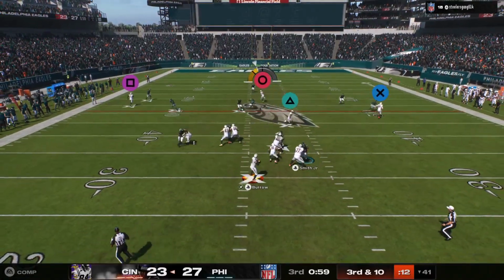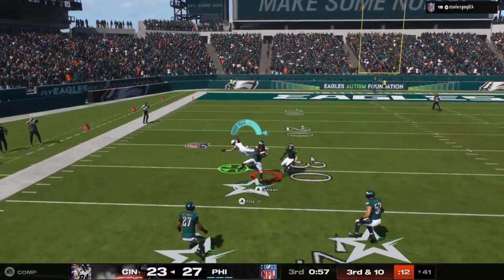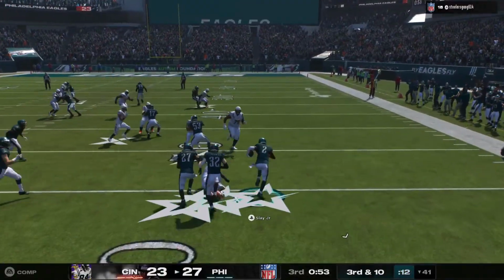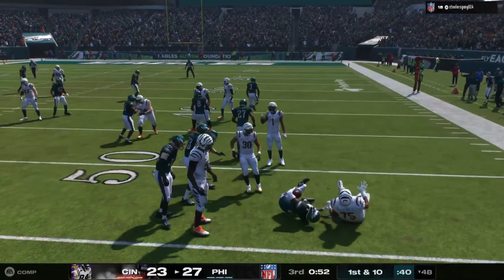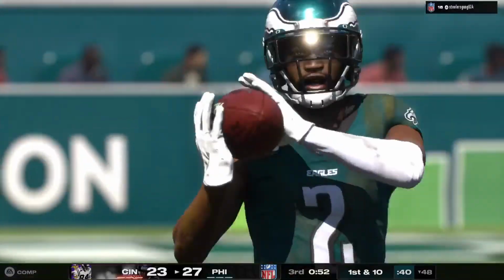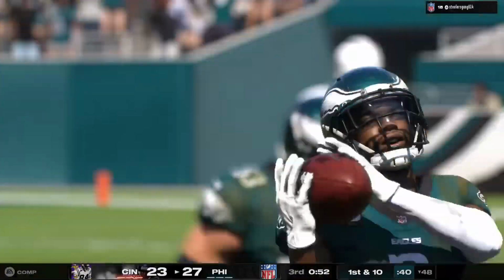Burrow now. And for the fourth time today, he has been intercepted, picked off by Darius Slay. And the Eagles are going to take over just shy of midfield.